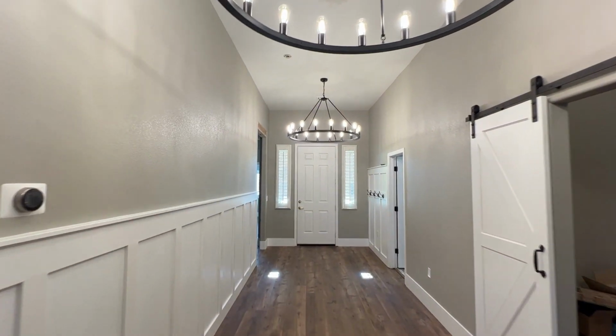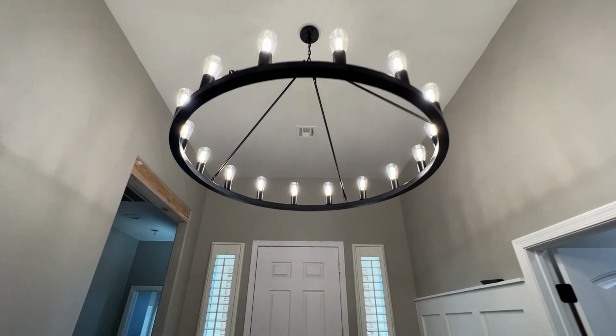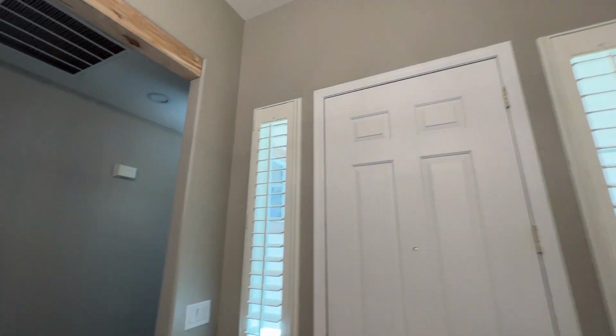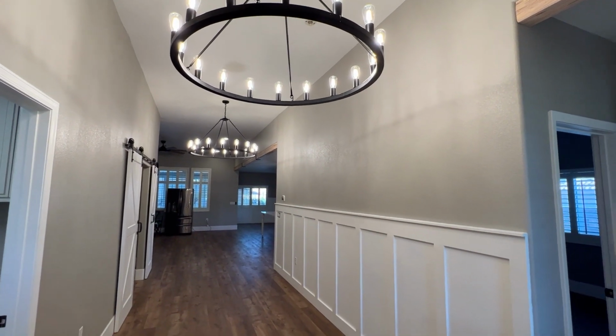We have these chandeliers here from Amazon. Love it. It really makes a statement. It has 16 bolts and it brightens up the entryway big time.